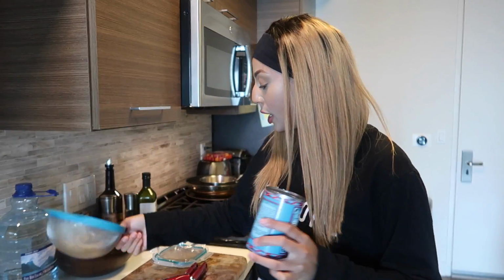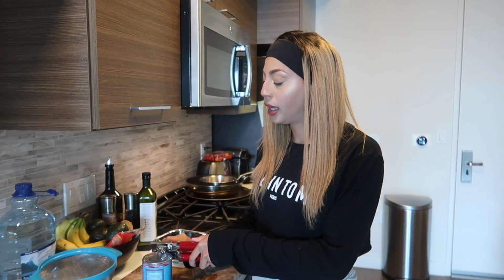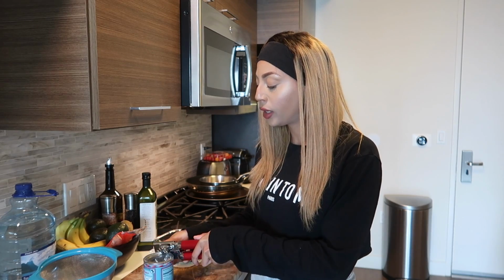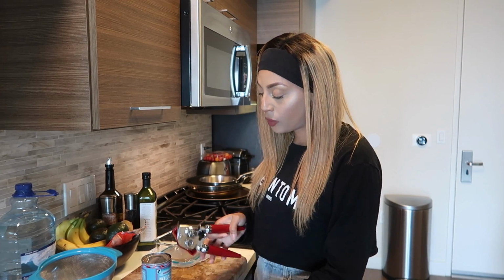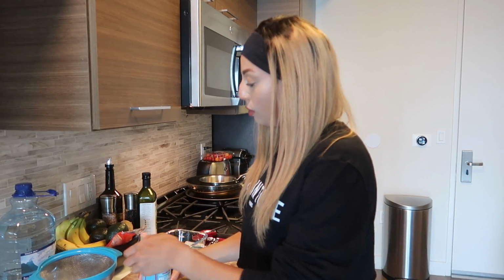I also have my strainer here because when you cook beans or you're prepping them, you're eating them, you do not want to consume that liquid that's been sitting in the can. First of all, it's going to make you feel very gassy and very bloated, so it's important to rinse your beans off very well before doing anything with them. So keep that in mind.